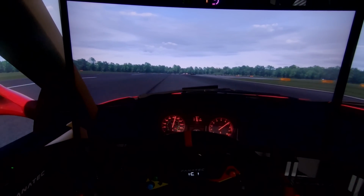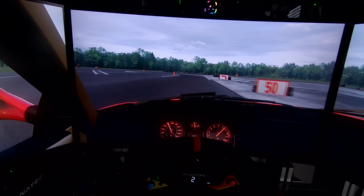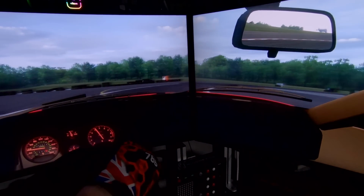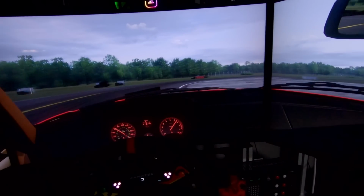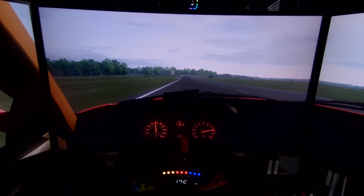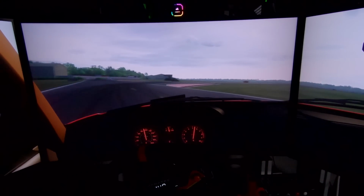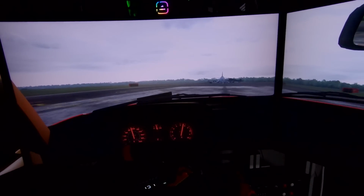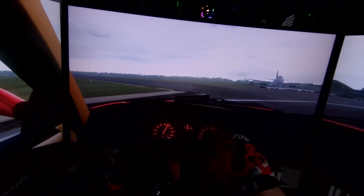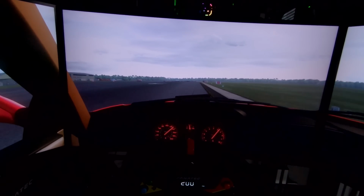Right, we just need to brake early enough for this turn. Probably need first gear for this one, I think. Should have rev matched it there. Probably not the best way to go around that turn, but it's fun. Right, again, get rid of a bit of speed, a lot of body roll. The weight of the rear was trying to turn the car around there. Feels good though, it feels good. Right, can we get it stopped?